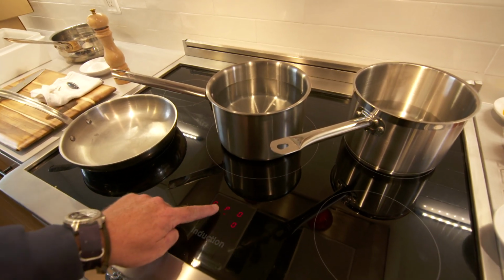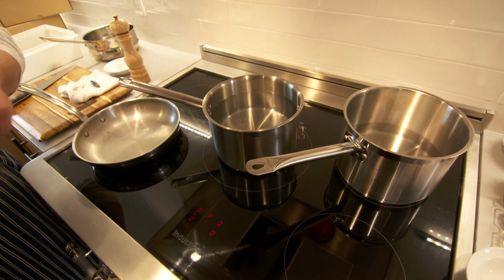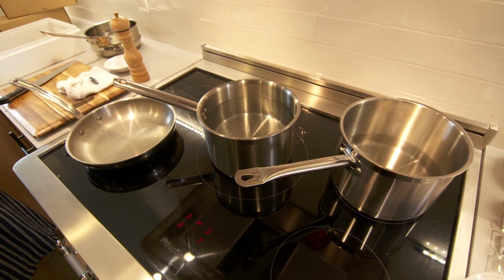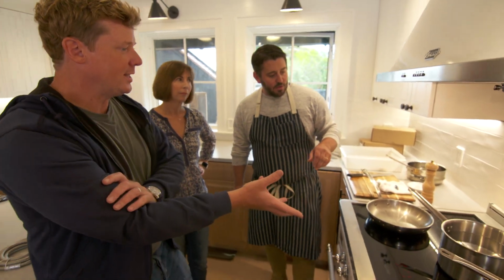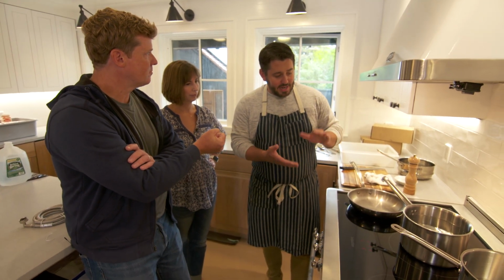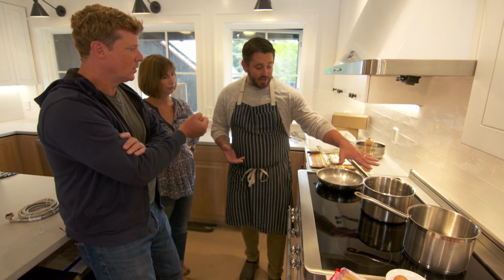So this is the indicator right here that one is on. Okay. And so you can see already in the bottom of that pot, there's these little bubbles starting right there, which in a normal gas or electric stove is going to take you 7 minutes just to get to that part of it. So what's going on underneath that pot right there? What is actually being created that causes the heat? It's basically the connectivity of the electricity and the magnets, which is going to hyper boil and hyper heat the molecules in here.